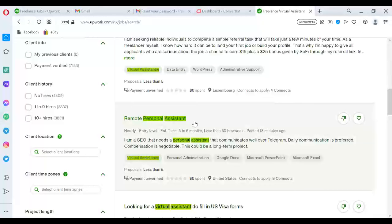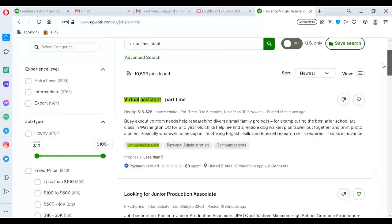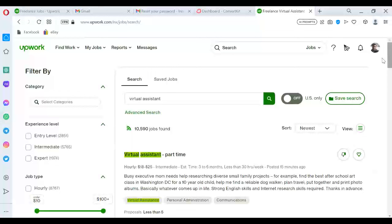So now, if you're on Upwork, if you're searching on Upwork using a keyword, you type in the keyword. That's the first thing you do. Now, when you type in the keyword, you learn to use the filters. I want you to look at this left-hand side. You learn to use the filters. And what are the things you can use there?